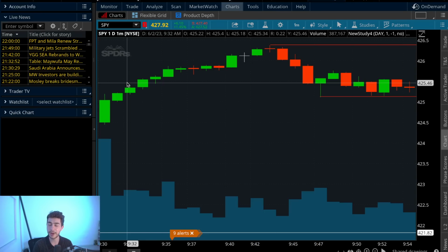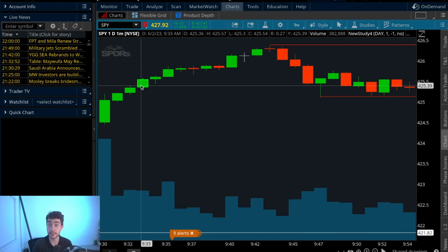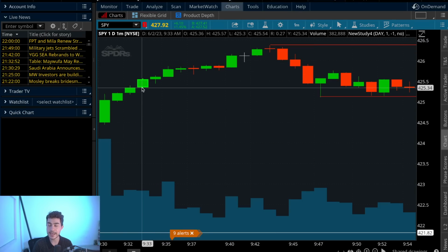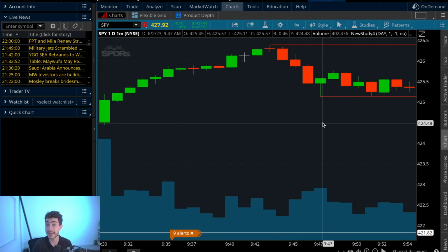Second, it's probably not too wise to do it in an extremely volatile time, because if SPY's just going up and there's no red candles and you're just buying puts, it's a quick way to lose money and get trapped. Because basically what can happen is, even if you're right, you're going to get stopped out and then it's going to crash. And that's exactly what happened.